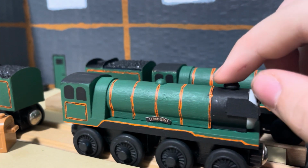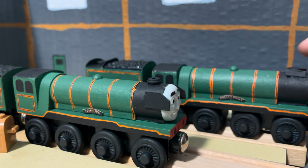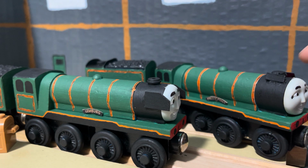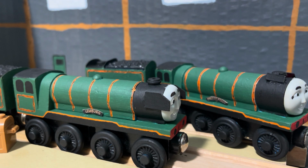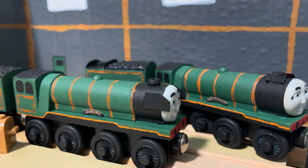So I think that will be my Pretty Polly and Lemberg. Really proud of these two. I really like how they came out, and I can't wait to have the other two different A3s as well. Sandwich and Papyrus.